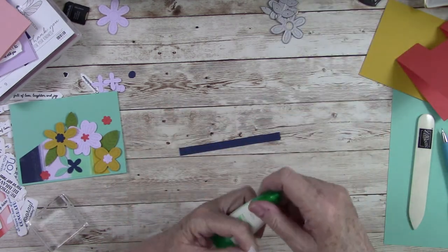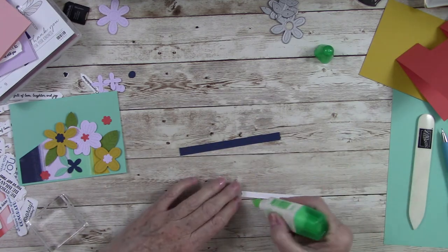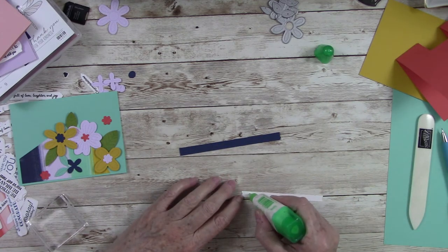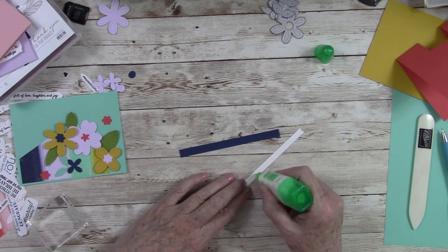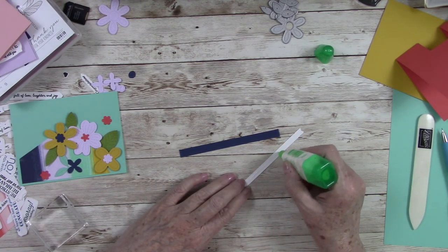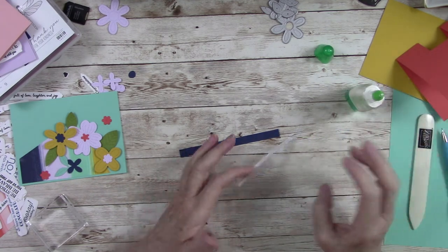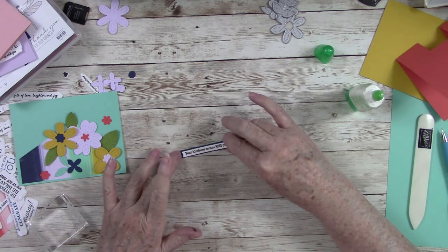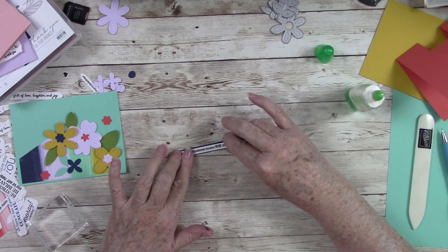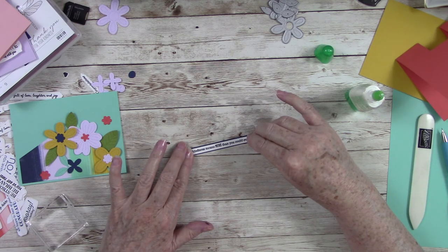So let's go ahead and put some glue. And what I'm going to do is lay this down on my work surface. I'm being brave. I should put my silicone craft sheet under here, but I'm being brave. And I'm just rubbing some glue all the way down that piece. Then I'm going to lift it up on my finger, and I'm going to bring it all the way over on this side where I want it to land. And then I'm just going to press it all the way across that piece.